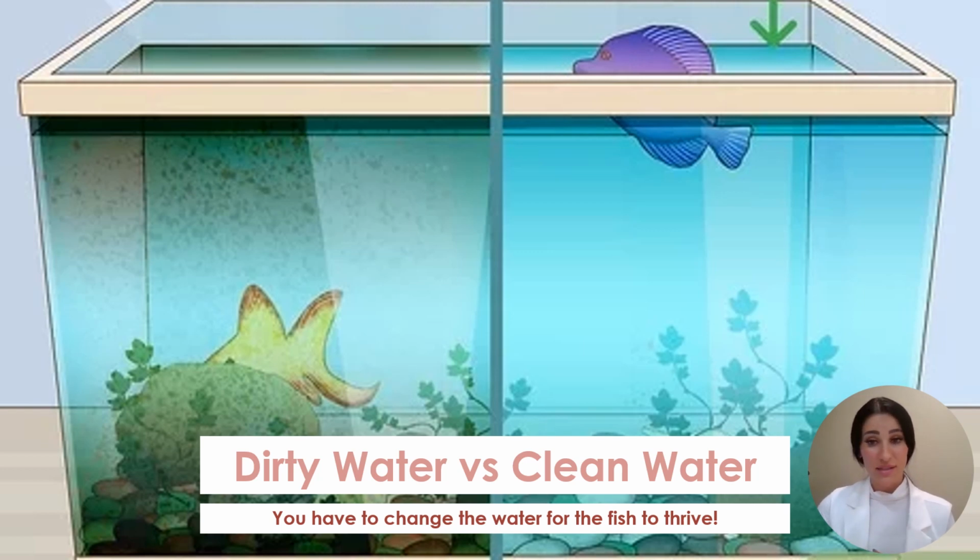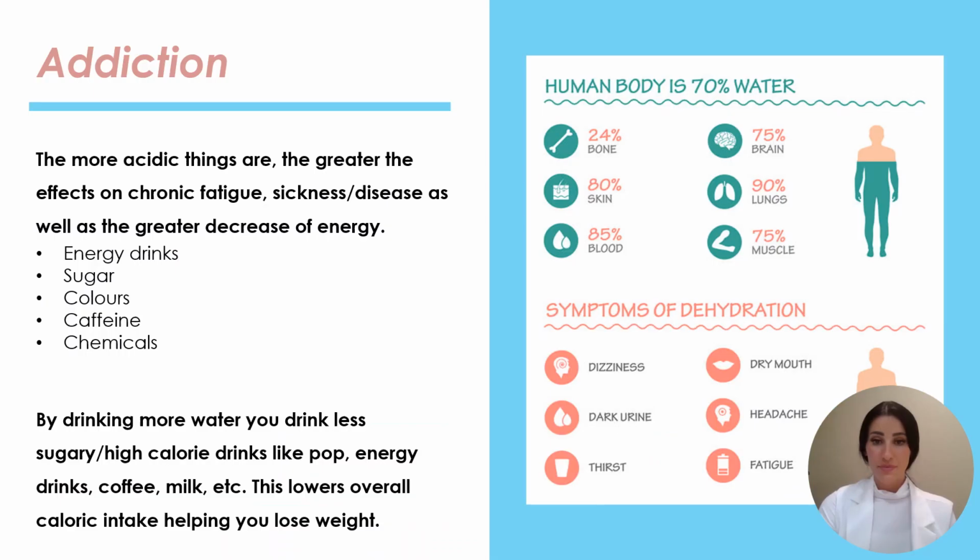Remember, all our body systems are comprised of a certain amount of water, so you want to make sure that you're absorbing that water to remove all those toxins and all that harmful waste that is creating underactive cells within those body systems. Now we're going to talk about addiction centers. Some people are highly addicted to sodas, coffee, alcohol.